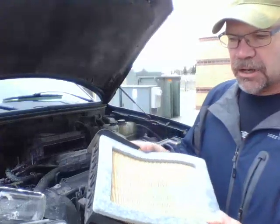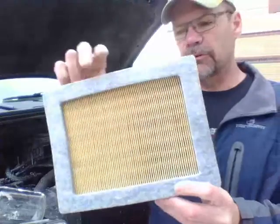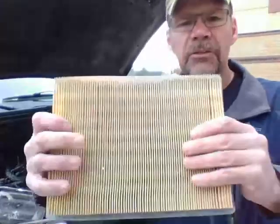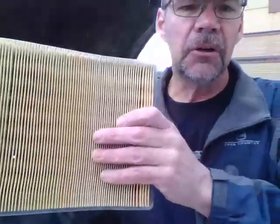This is a dry element air filter, as almost all air filters are right now. This one's in pretty good shape. I bought this one, it's probably been last fall, I believe, is when I bought this thing. This is the back side. This is the one that actually is in contact with the crud that's coming in.